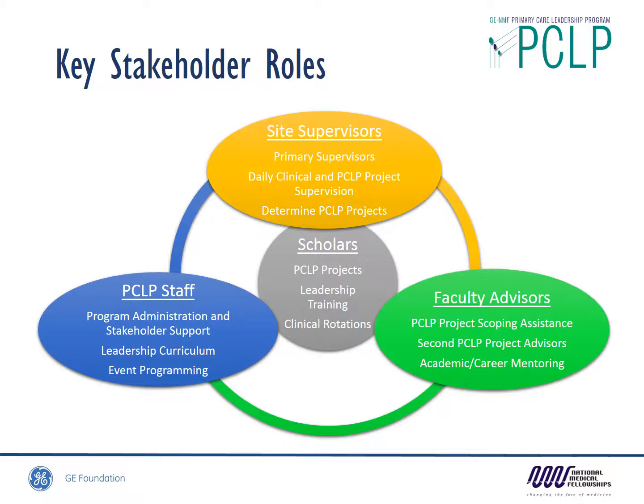Site supervisors often seek clarification of the division of labor among those involved in mentoring and supporting PCLP scholars. PCLP staff handle all administrative aspects of the program and are also here to support all stakeholders throughout the program season. We conduct the leadership training course and host program events such as the PCLP Symposium to be held in July. PCLP site supervisors are the scholars' primary supervisors as they supervise and monitor scholars' daily activities on site.